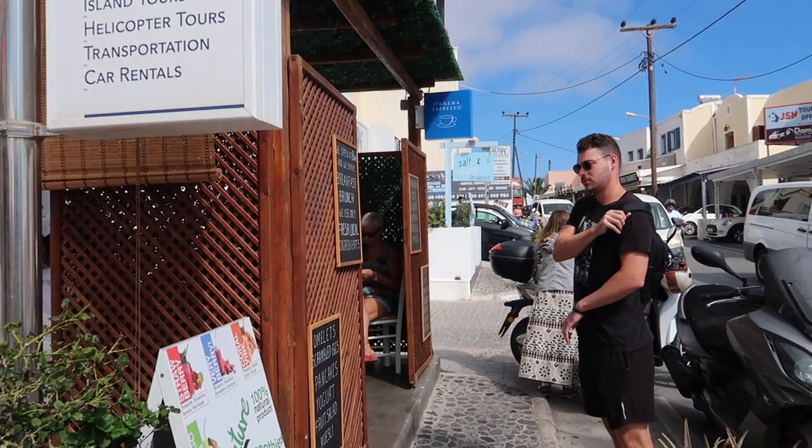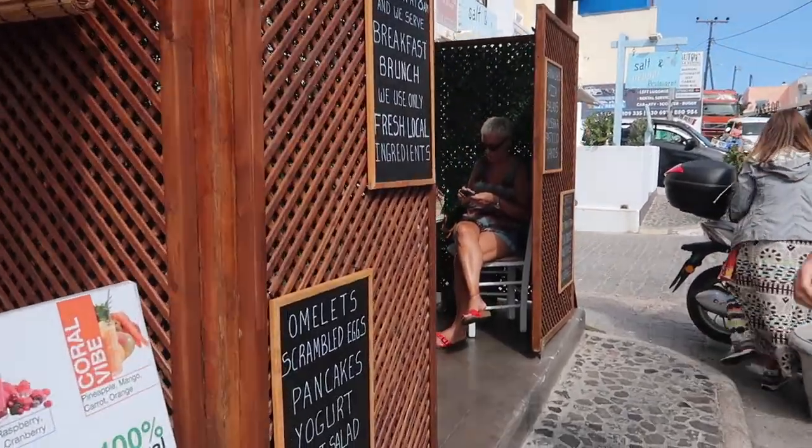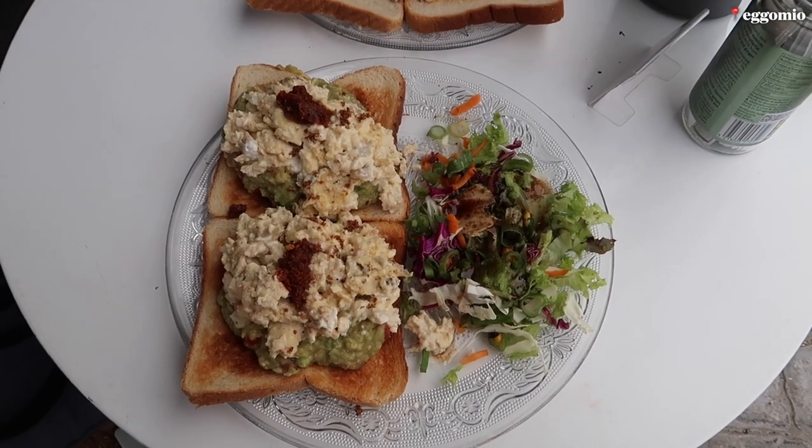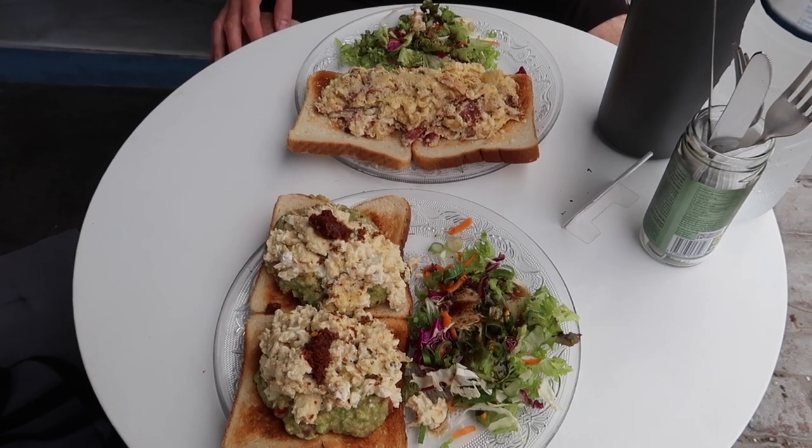It's Saturday now. We just got breakfast over at Eggomio, which was about a 5-minute walk from our hotel. It was really good. They have omelets, avocado toast with eggs. That's what we got. And then they also have pancakes and waffles. So we got some pancakes.